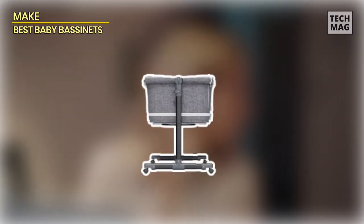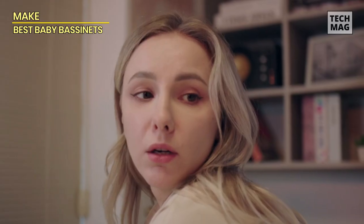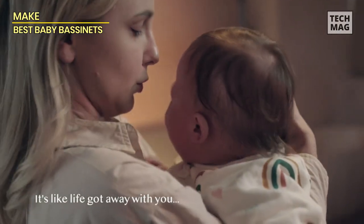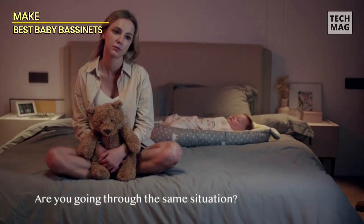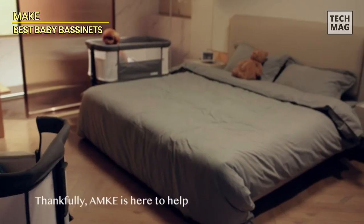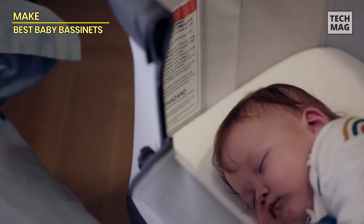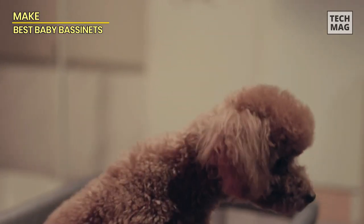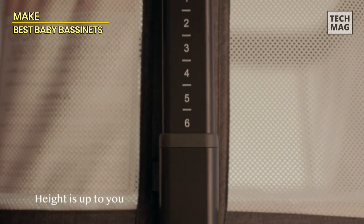AMKE. Lastly, let's immerse ourselves in the world of the AMKE Baby Bassinet, a remarkable bedside sleeper that redefines safe and comfortable co-sleeping for parents and newborns alike. AMKE has set the gold standard with this bassinet, going beyond the ordinary to provide a cozy haven for your precious one. What sets it apart? Well, let's start with its all-mesh crib design, which not only promotes optimal airflow, but also ensures a secure and breathable sleeping environment. This, my friends, is peace of mind in crib form.